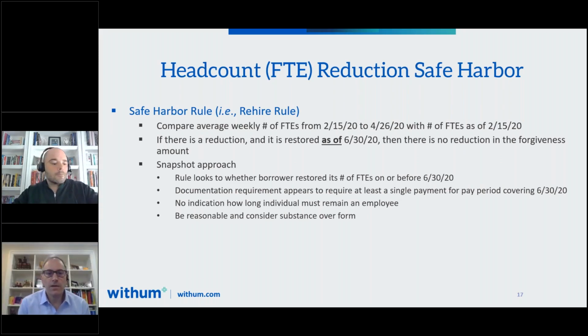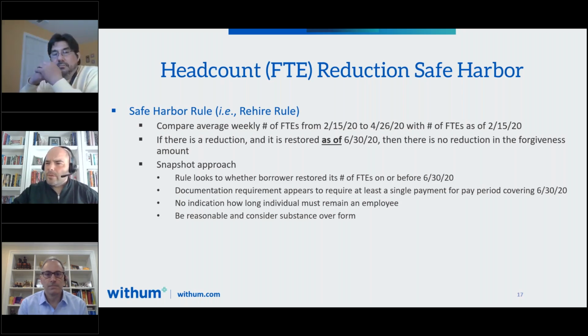Is there any requirement that when you replace the employee, they be at the same wage, or can you replace someone with a lower wage and still get an FTE benefit? Well, I think you can replace them with a lower wage and still get an FTE benefit, but I think you potentially would have a reduction. Let me think about that. I guess you wouldn't get a salary reduction.